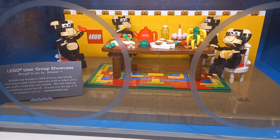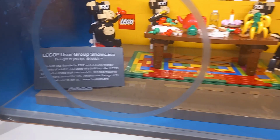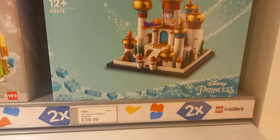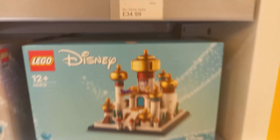And I like the way the monkeys are all sat round the table, and it does sort of relate to the new monkey set that LEGO have put out in their creative line. But on the way out we got to see the new Agrabah Palace set, which is £40, and right above it was the Disney Castle, £35 with Mickey. It would have been nice to have seen a minifigure.